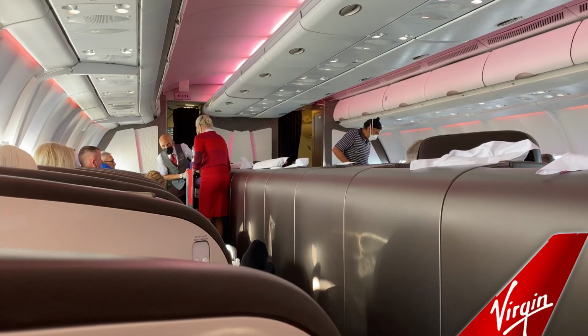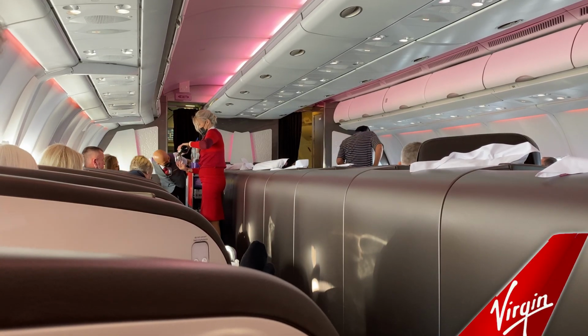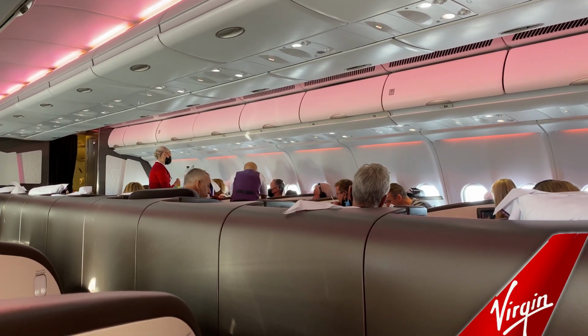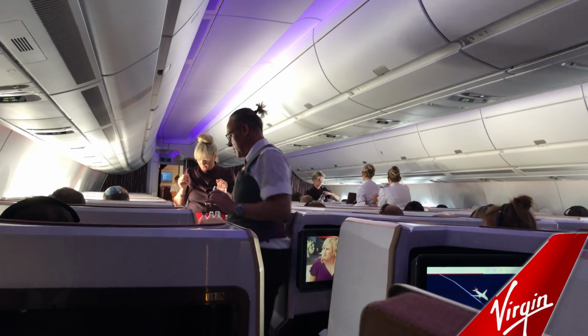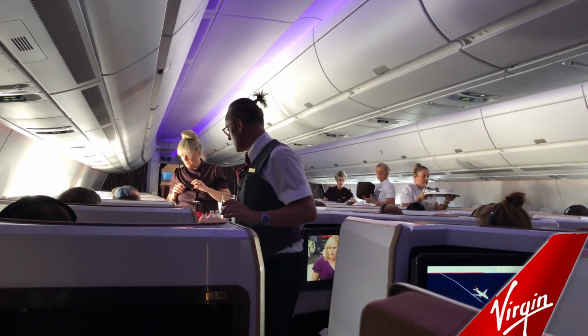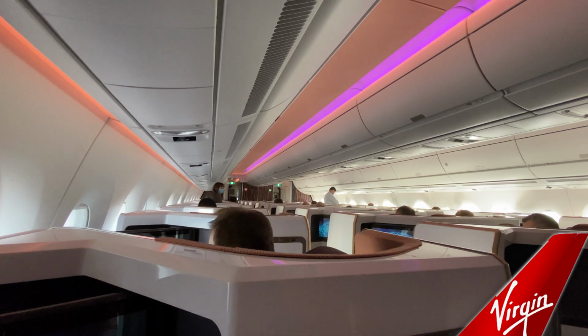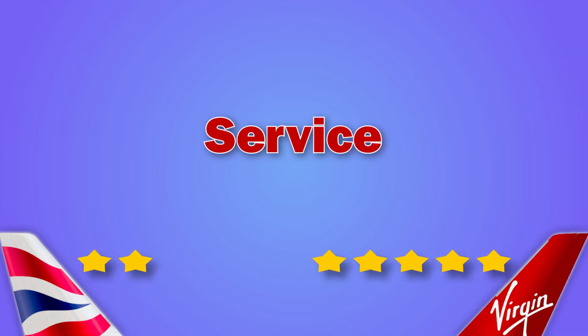By contrast, the service on Virgin was very good. The crew were friendly and keen to help. You didn't have to ask for a top up of wine. The crew came to you with the bottle and asked if you wanted more. With Virgin, there was more of an experience to the flight, rather than the getting from A to B approach of BA.